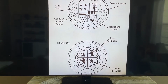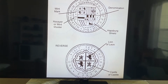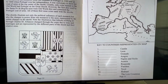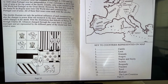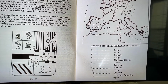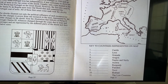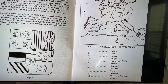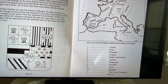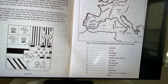On the back side is the Crusaders Cross. It has the castles of Castile, the lions of Leon. And each of these characters stands for a country that the king was in charge of. As you can see here, we have Castile, Leon, Granada, Aragon, Naples, Sicily, Austria, Burgundy, Flanders, Tyrol, Brabant, and the Low Countries, all having their own section of the shield, representing what the king was in charge of at that time, what his dominion was. As his influence over those areas changed, so did the shield get bigger or smaller.